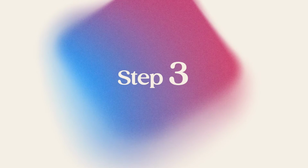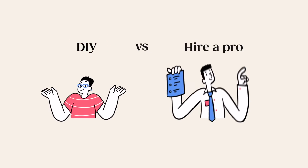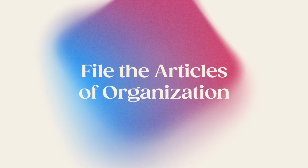Step number 3, choose a resident agent. Having a resident agent, often referred to as a registered agent, is a requirement for forming an LLC in Massachusetts. A registered agent refers to a person or business who sends and accepts all legal papers, acting as the point of contact for your LLC. These documents can include regulatory and tax notices, subpoenas, correspondence, and legal filings. Your resident agent can be someone in your company, like you, or you can hire a professional service to do it for you, just as long as your resident agent has a physical street address in Massachusetts and is available during business hours.